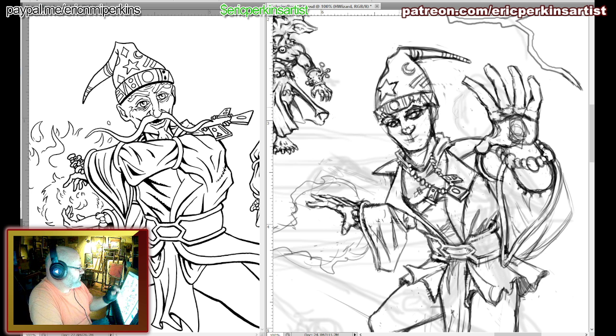Okay, let's go ahead and get some of these age lines in here. Now, of course, like I said, some of this is going to get cleaned up a lot more once I get to that inking stage, where I can refine everything, where everything has to be done in one stroke, so it's not sketchy at all. But right now, we are finding the lines that we want to keep.